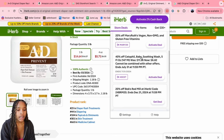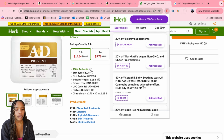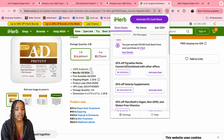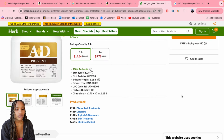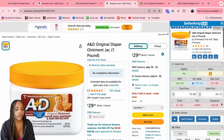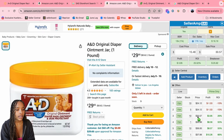I don't think they have any coupons for this certain product. Usually it would be on the top. If it's for A&D, it would be on the top, but I don't think there's any coupon codes, but that's fine, because we're looking for, let's put it back to 30.57, for our price to be under $16.19.